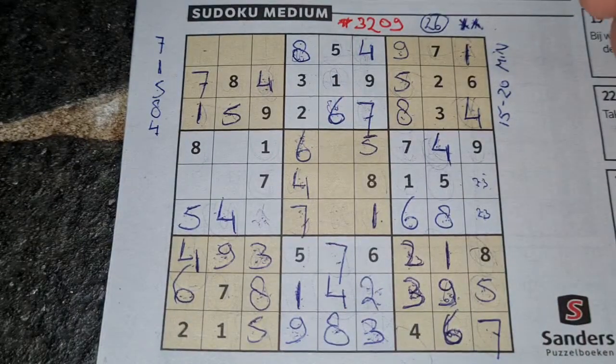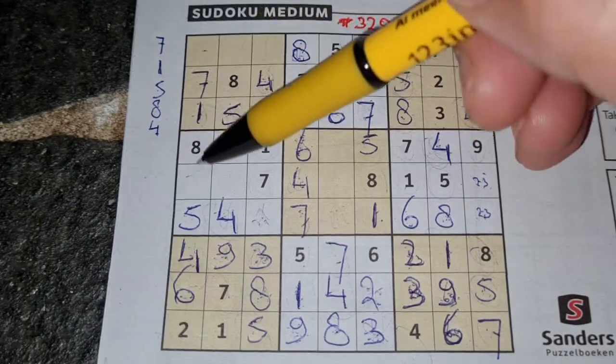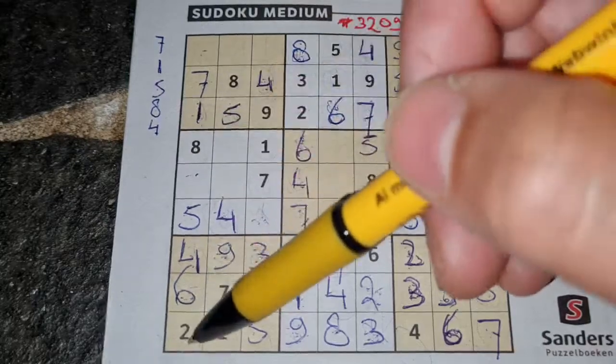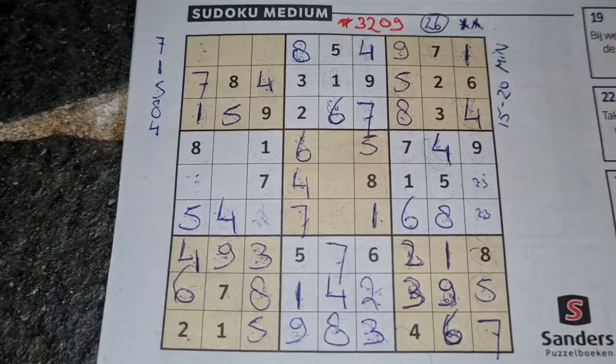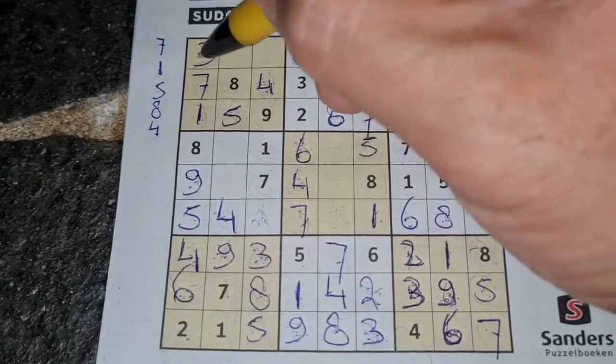Alright. How about these 2 numbers in the first column? 1, 2, 3 is missing. 4, 5, 6, 7, 8, and a 9 is missing. 3 and the 9. We see here 9, no 9 there. 9 should be here, and the 3 goes there.